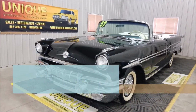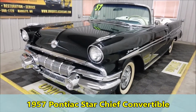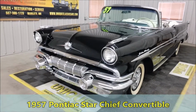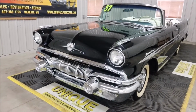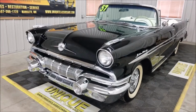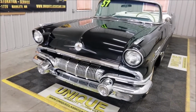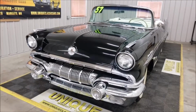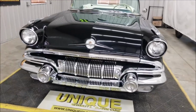Take a look at this beautiful 1957 Pontiac Star Chief convertible. Second generation Star Chief. Second gens were from 55 to 57, of course. 57 being the year you could get the largest V8 in it, and this one would have the 347 underneath the hood. Appears to be an era correct engine, according to the stamping on it.